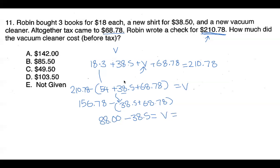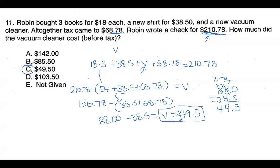So 88 minus 38.5 is just going to be, so you can do the math. So this is a 0 since 88 is just 88.0. And 0 minus 5 is 5. And then, well, it's not really 5. You carry the 1 over, and then it's 5. And then you subtract 1 because you carried it over. And then 7 minus 8, you carry the 1 from here to get 17 minus 8. And this becomes 7. So 17 minus 8 is 9. And 7 minus 3 is 4. So the correct answer is $49.5. And that's the answer. So it's C.